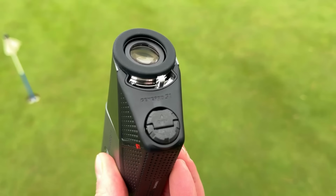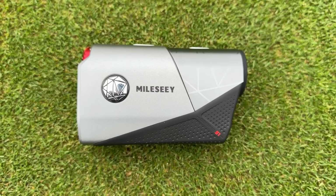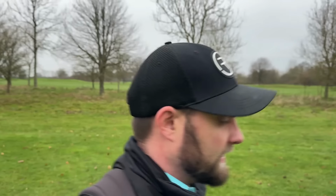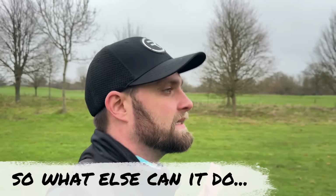Basic features of the Genepro: the biggest lens Mileseey's brought out, most magnification Mileseey's brought out, quickest Mileseey's brought out, very easy to use, very easy to grab the flag or anything in the distance. But again, as I said at the start of the video, for me that isn't enough to even think about the price tag of this thing compared to the more basic models.